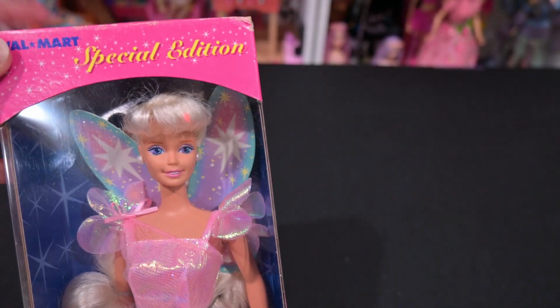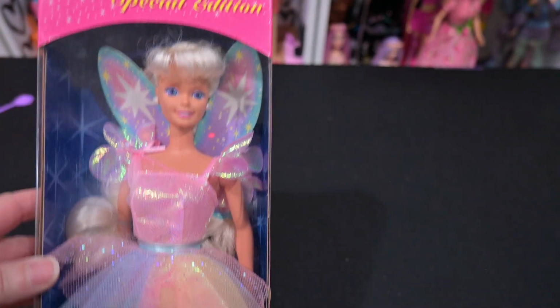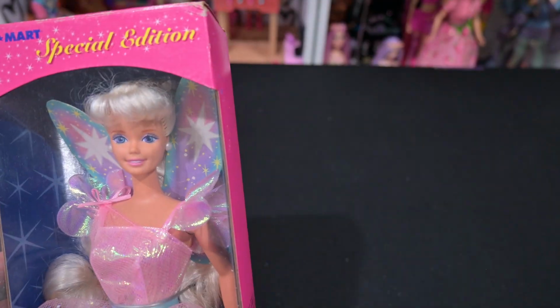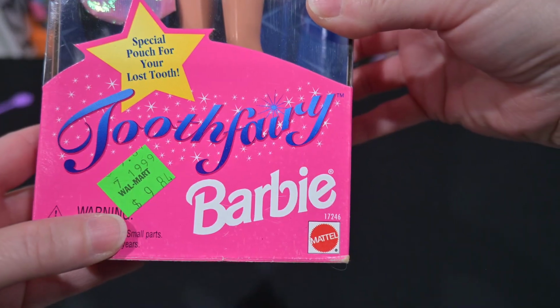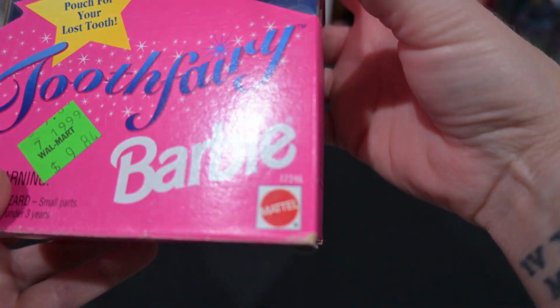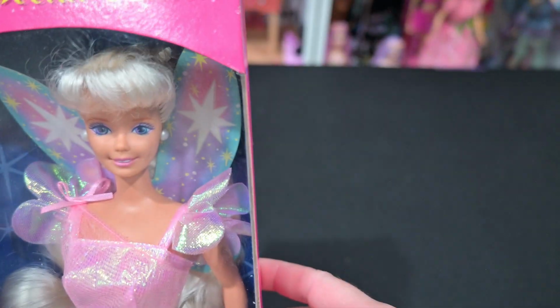But this little girly, I think I'd bought a couple Barbies from a woman on Mercari, and she wasn't very expensive. I think she was like $10 or something. And it's funny because she has a Walmart sticker for $9.84. Oh, and it says $7, 1999. So I'm guessing, oh, no. This does say copyright 1996. So maybe she just has the 1996 body. I'm not 100% sure. But this is the classic 90s Barbie.